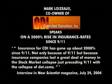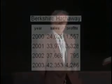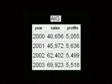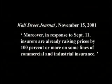Now, these insurance companies were able to charge enormous increases in their premiums after 9/11/01 into a market that had been flat before the destruction of those buildings. So we look at sales of Berkshire Hathaway in the year 2000 being $24 billion and some dollars, but by 2003 rising to $42 billion and some odd dollars. We look at AIG with sales of $40 billion some dollars in 2000, rising in 2003 to $69 billion some dollars. In short, they both gained about 40% in sales in those 3 years, and it's directly attributable to the atrocities that were committed on September 11th, 2001.